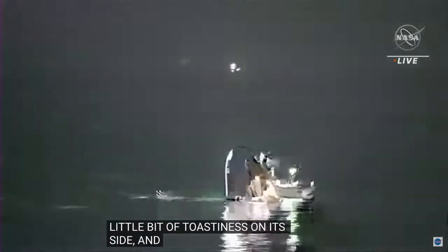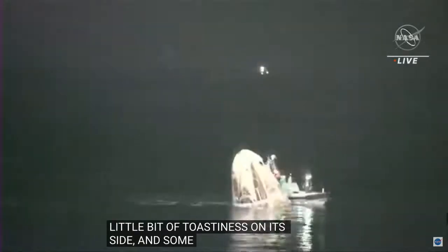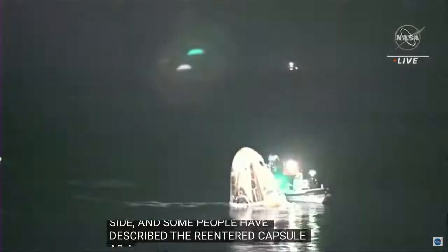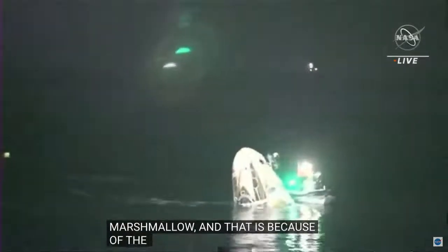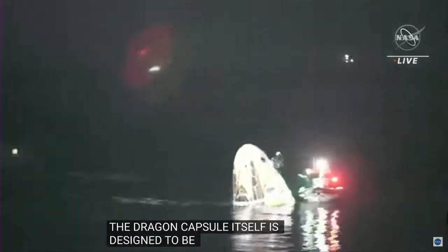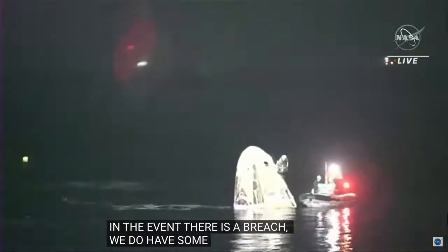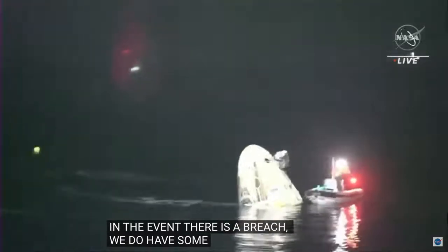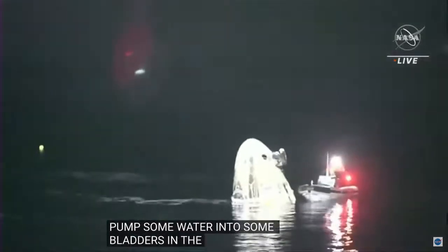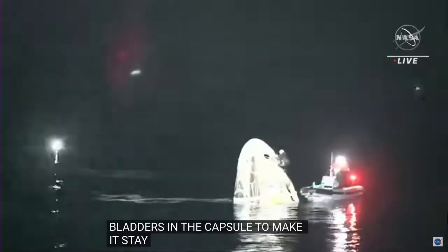It is continuing to stay buoyant in the Gulf of Mexico. The Dragon vehicle itself is designed to be waterproof. And in the event that there is a breach, we do have some abilities to pump water into some bladders in the capsule to make sure that it stays buoyant for as long as possible. But everything continues to go well. We are now seeing an even better view of the rigger on top of the Dragon capsule, preparing it for hoisting later on in a few minutes here.